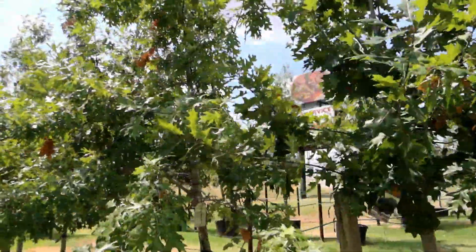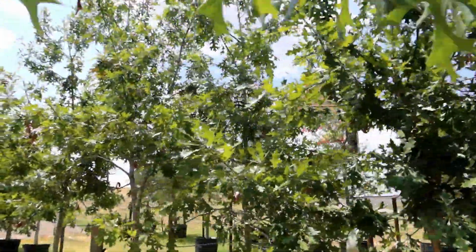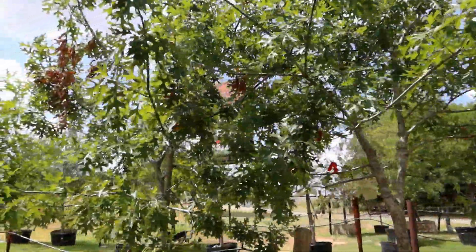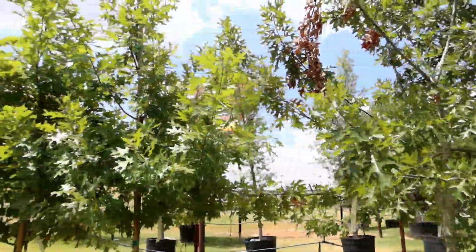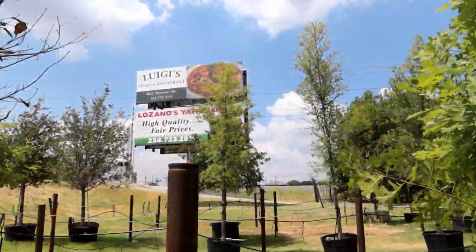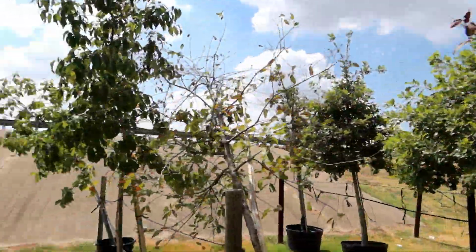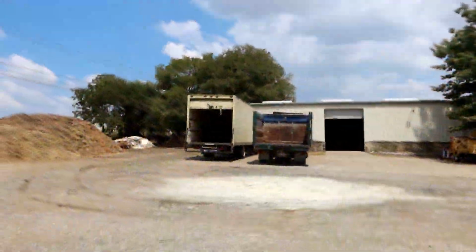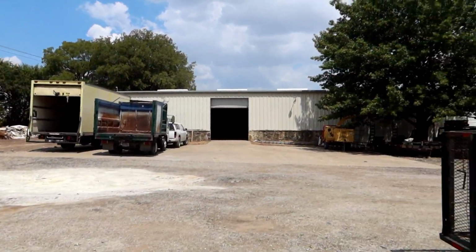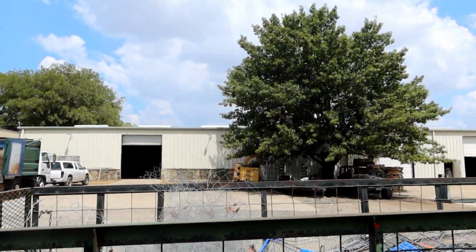I love these oak trees. I actually have an oak tree in my backyard. It isn't actually doing very well. I think it might be dying, but I do appreciate them because they have a lot of shade. Have to consider maybe replacing it if I lose it. Yeah, they definitely seem to have the means of delivering things if that's what you need. Looks like they're maybe grinding some of their own mulch too.